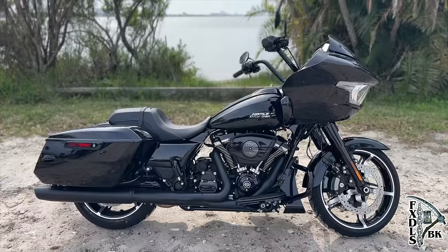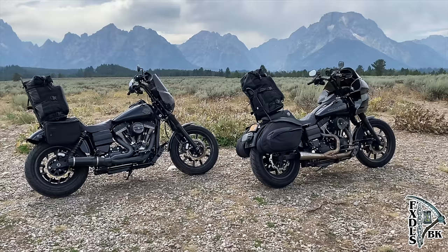So yeah, you guys know me, I've never really been a bagger guy, forever living in the sport touring world of Dynas, FXRs, and Lowrider STs. Before I rode this bike, I used to write off the entire touring line as excessive weight that would slow you down and cost you more money. This 2024 Road Glide has completely changed my outlook on what the modern touring platform is and can offer.